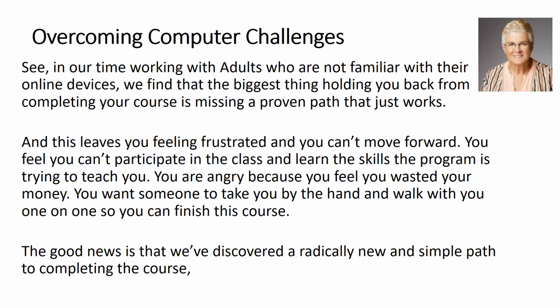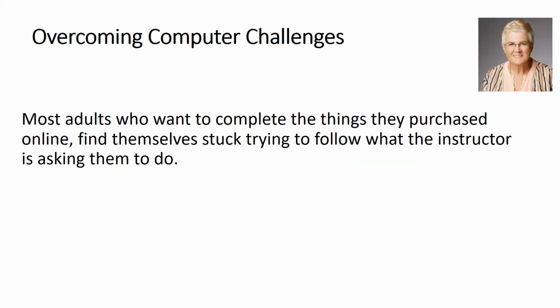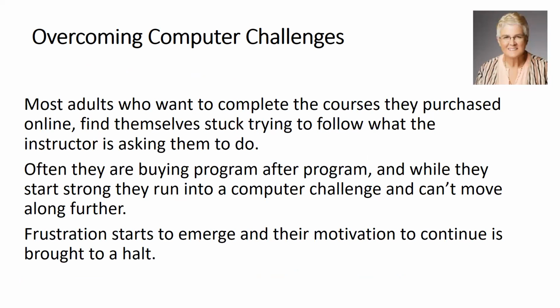The good news is that we've discovered a radically new and simple path to completing the course, and it probably isn't anything you've heard of before. Most adults who want to complete the things they purchased online find themselves stuck trying to follow what the instructor is asking them to do. Often they're buying program after program, and while they start strong, they run into a computer challenge and can't move further along. Frustration starts to emerge, and their motivation to continue is brought to a halt.